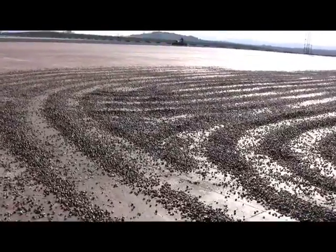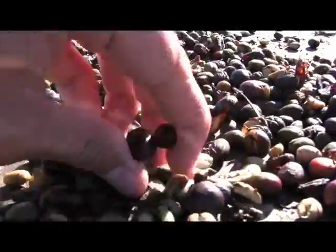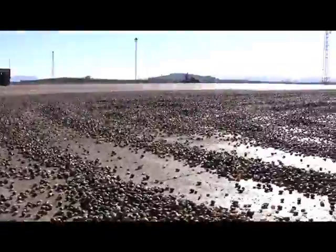Over here we have what we call full natural processed coffee. The full natural process retains the cherry and is drying on the patio. They'll spend most of their time drying on the patio.